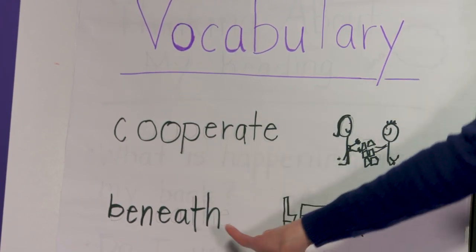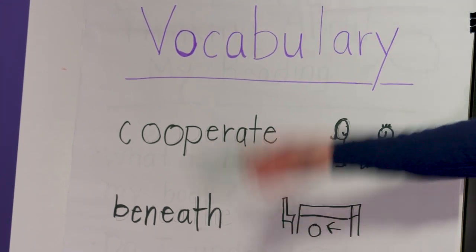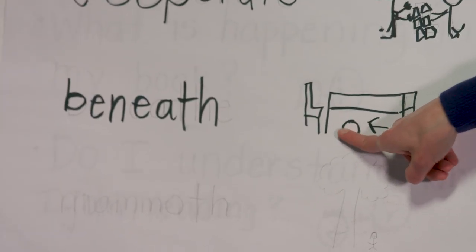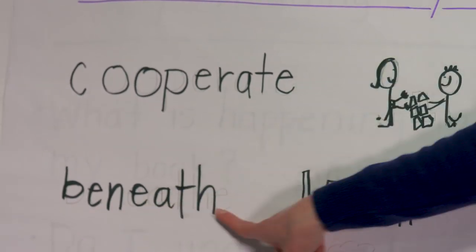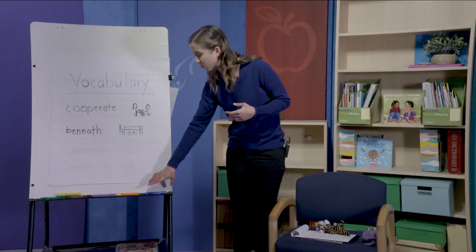Cooperate. We also learned the word beneath. I see some kids showing. If you're gonna go beneath a chair, you crouch down because beneath means under. You got it. All right, let's read this together. Ready? Cooperate, beneath. Excellent. Today, we're gonna add two new words.